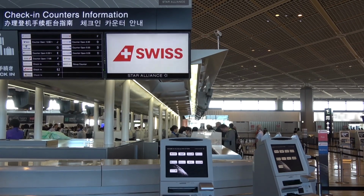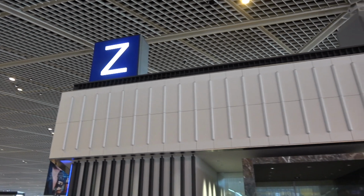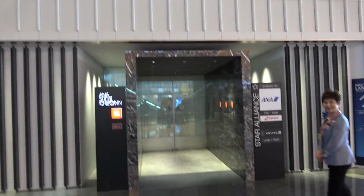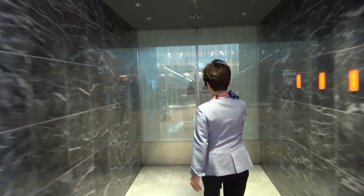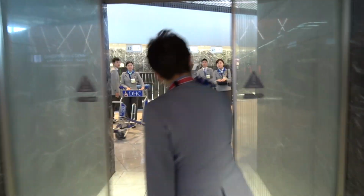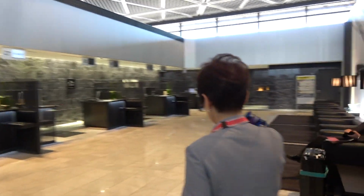We naturally went to the main Swiss Air counter to check in. Once the formalities were complete, we were given a private escort to security. On the way, she showed us a dedicated first-class check-in area for Swiss and ANA guests at Narita. This is called Counter Z, or for those so inclined, Counter Z. Ohayou gozaimasu.